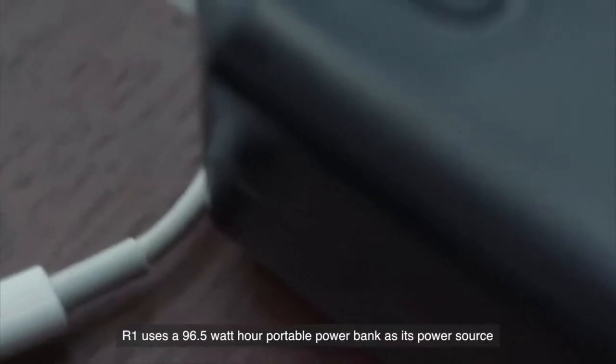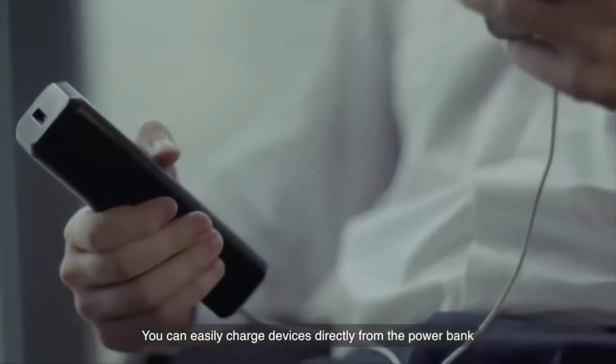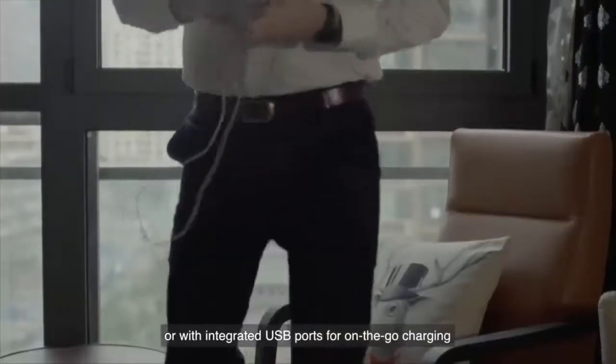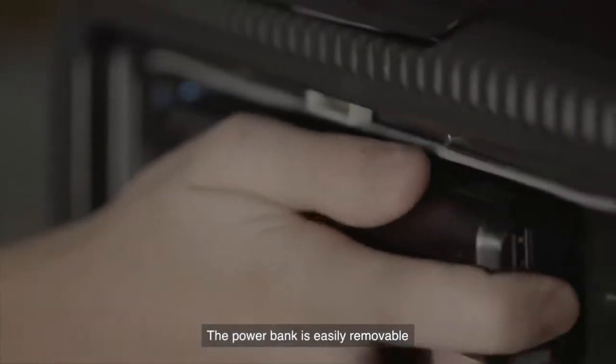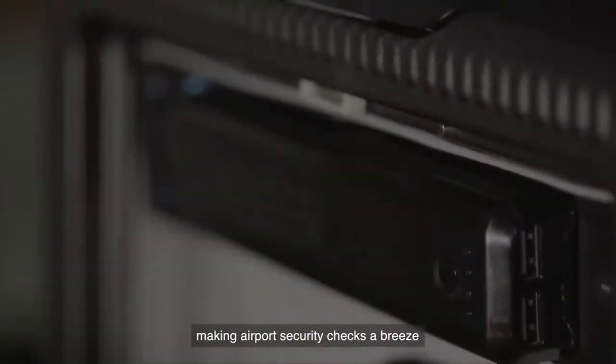R1 uses the 96.5 watt-hour portable power bank as its power source. You can easily charge devices directly from the power bank, or with integrated USB ports for on-the-go charging if the power bank is plugged into the suitcase. The power bank is easily removable, making airport security checks a breeze.